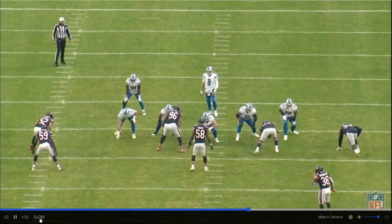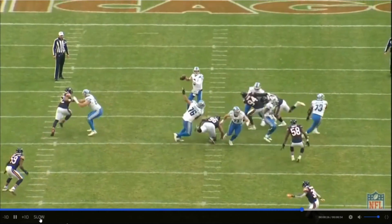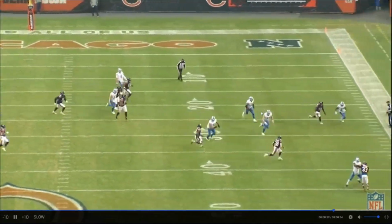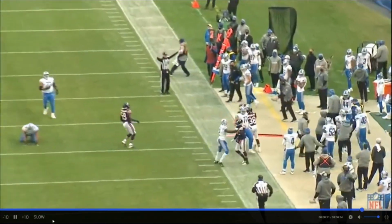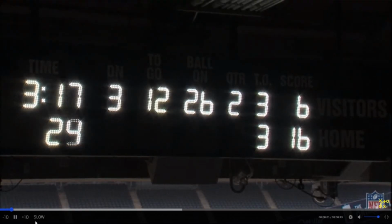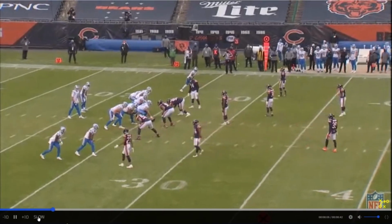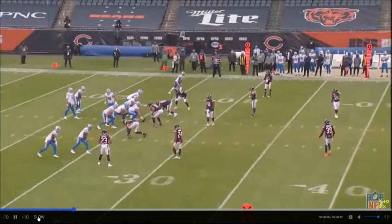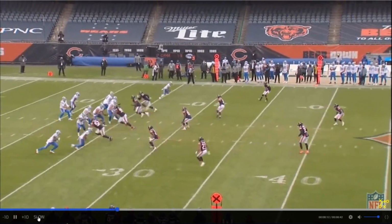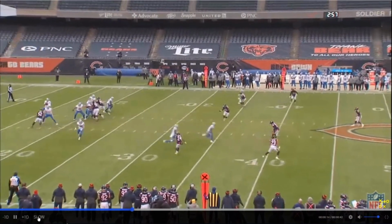But Roquan in screens, man. That's one thing he is excellent at. The lineman just gets enough for Roquan where that can set up some positive yards. Again, plays like that test the defense's discipline. Roquan single-handedly makes a good play. All right, so 3rd and short. They rotate back. Looks like quarters. Potentially cover 3.